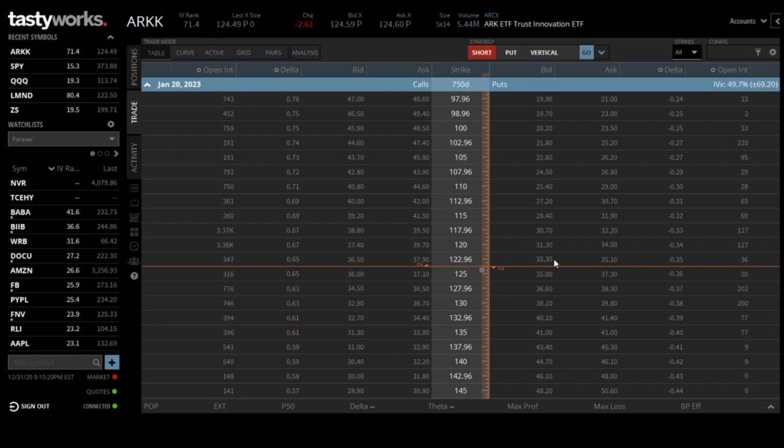So I don't want to pay out too much for insurance. But let's just say the volatility collapses, and this put over here, the 122.96, collapses to maybe around $2,000. Then I might consider it. It really depends on how high or how low the IV rank is.